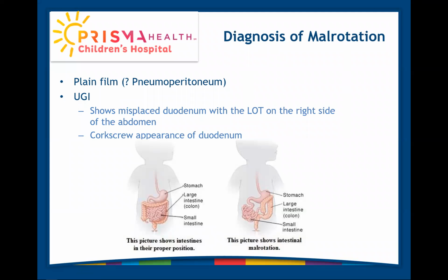Okay, if it is in the right lower quadrant, that doesn't mean you don't have malrotation. Okay, you can get fooled, and this can still be over here somewhere. It just may not be fixed to the sidewall. This is fixed. So your colon is fixed over here and fixed over here, okay? But it's not in these.